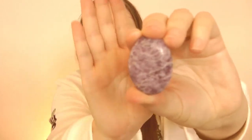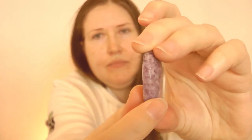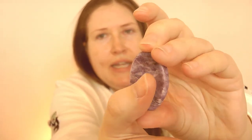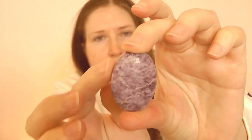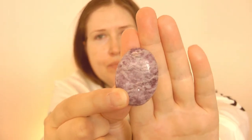Well, a worry stone is a stone that looks like this, and it has a thumb indentation on the back. It's oval, it's smooth, so that means it has been tumbled, but it's not circular, it's tumbled flat with an indentation right here. And it's not too big, as you can see, it's about just that size of the finger.